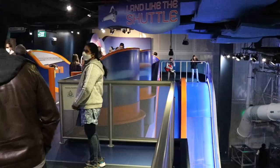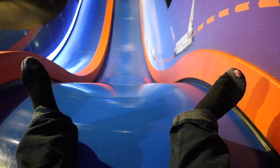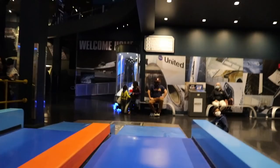Oh my gosh, it's a giant slide. You can slide all the way down into the bottom half of the museum. I think I'm gonna do this. Yeah. Okay, it's my turn. We're gonna launch off just like that shuttle. Right there. Don't laugh at my hole in my sock. I need to do my laundry. Whoa! Oh my gosh! That was fun. Wow. Now that was fun.